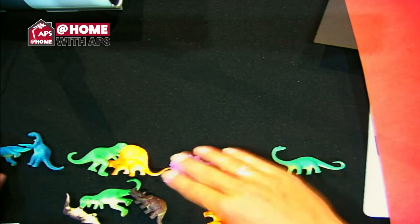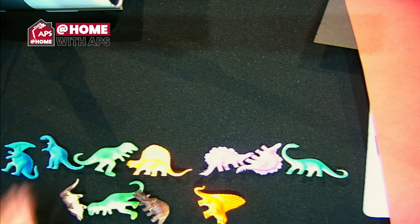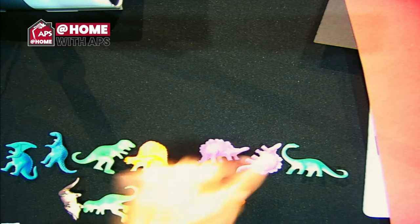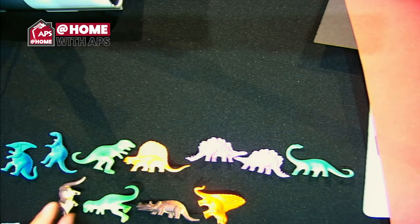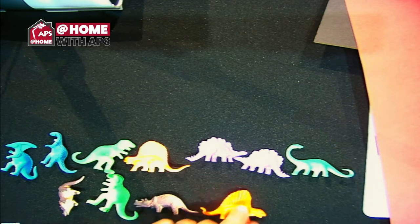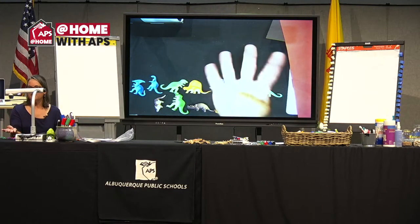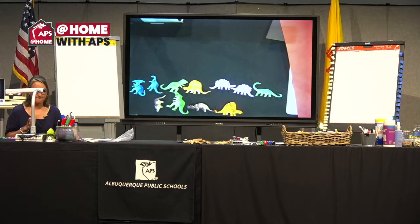Let's see if that strategy worked for us. Here we go. So here is our seven. One, two, three, four, five, six, seven, eight, nine, 10, 11. Wow, we were able to figure that out even though we couldn't see what was under our cover and even though we didn't have enough fingers to help us figure it out. How many of you were able to just count on from the seven? And so you said in your brain, seven, eight, nine, 10, 11. That's another way to work it out.